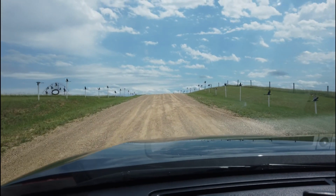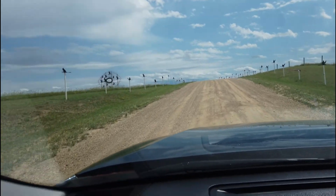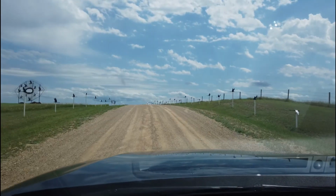And here we are heading up to the geese. Now those geese on the side, that's all new. That's a new thing here.